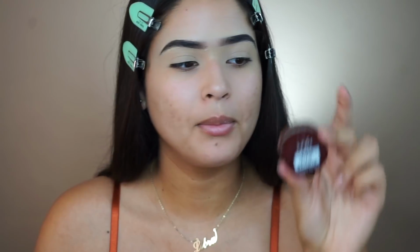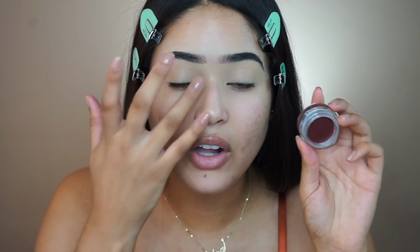Alright, so once we have our eyes primed, I'm gonna use this little paint pot by NYX. It's called the Vivid Brights. This is in the shade, what is this in the shade of? I have no idea. This is in the shade Mauve, I believe. I'm not sure, but it's just the darkest burgundy color. So I'm just gonna apply this all over my lids as a base. You can use your fingers or your brush. I prefer to use my fingers so I can warm it up. And then I'm gonna pack this all over my lids.